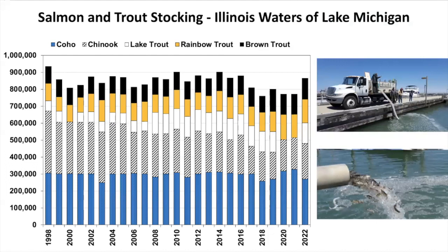This is just a graph to give you an idea of what we stock, and you can see the different colors represent the different species in the bars. This is from 1998 to 2022. And really the takeaway here, aside from Chinook salmon, which we've had to adjust a bit over the years, is pretty consistent stocking for the other species, except for those 2 years, 2020 and 2021. That was because the service wasn't able to make it to our waters to stock the fish because of COVID travel restrictions, so those fish were actually stocked up in northern Wisconsin.